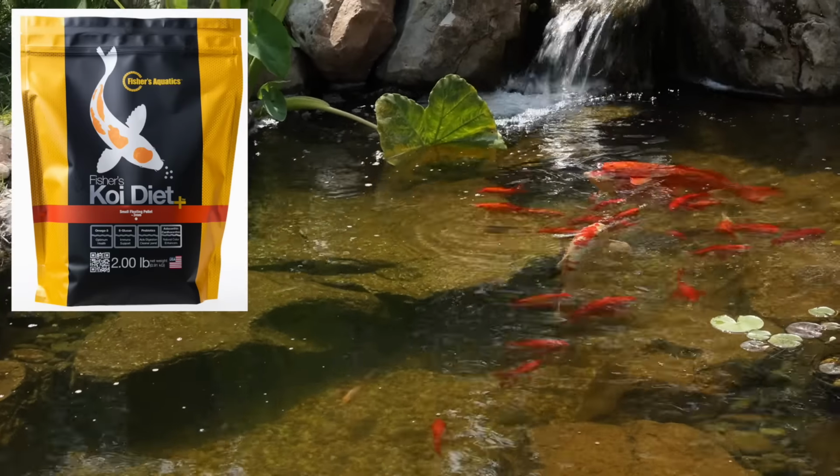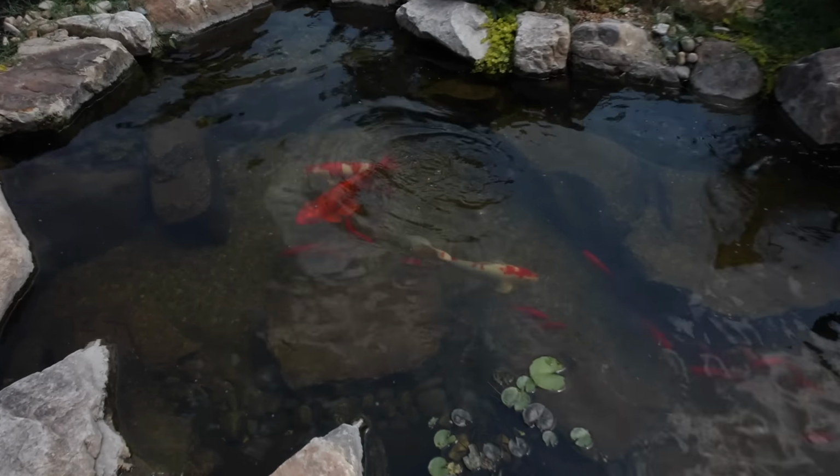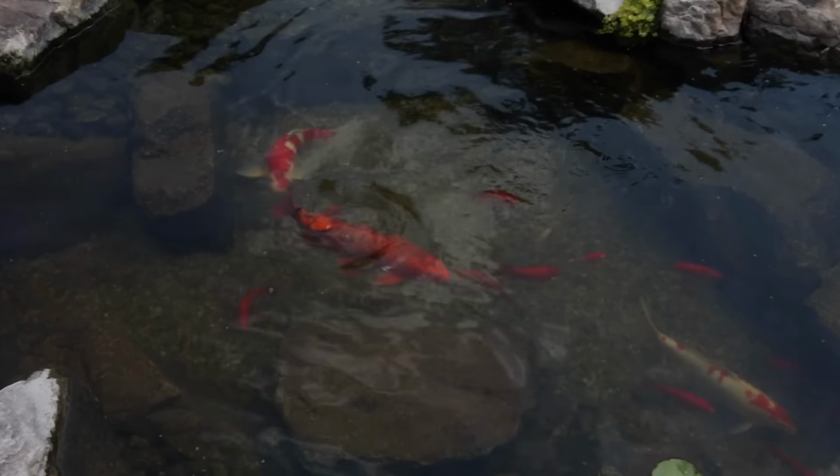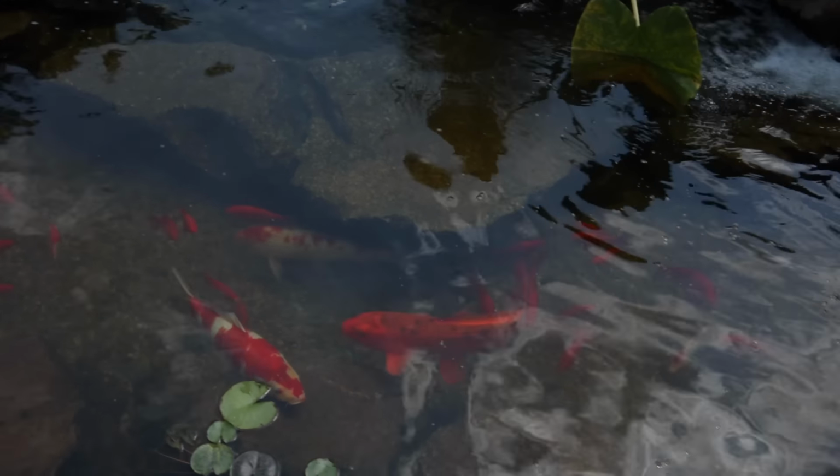And let me tell you, it works. He sent me a couple of bags of different size pellets to test out, which I mixed up in a bag, and as soon as I start feeding it, the fish's attitudes completely changed.